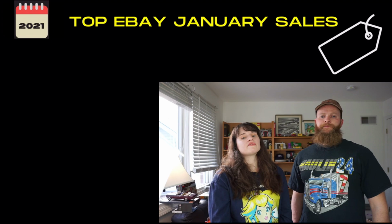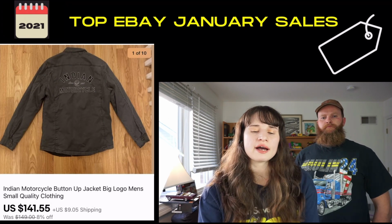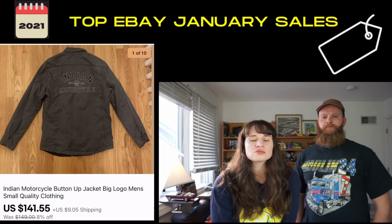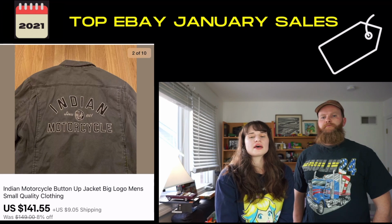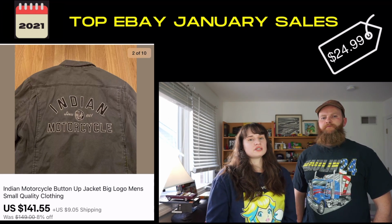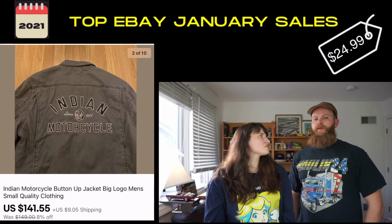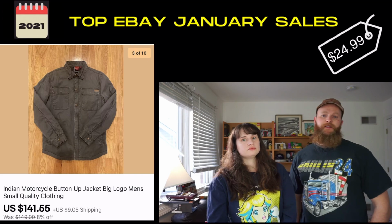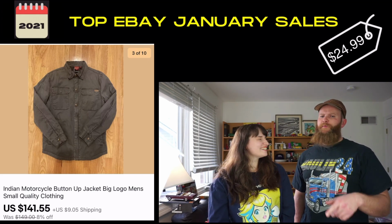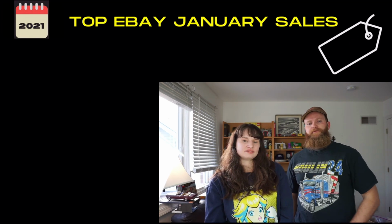Yeah, this one I found at a thrift store. It is a motorcycle jacket, Indian motorcycle button up. I sold it for $141, and this was about $25. So that is a really nice sale. Yeah. Very collectible Indian motorcycle. Indian motorcycles are hot. Same thing as like Harley Davidson. I almost didn't pick this up because it was $25. Yeah. But then I'm like, no, the kind of big patch on the back, people love it.